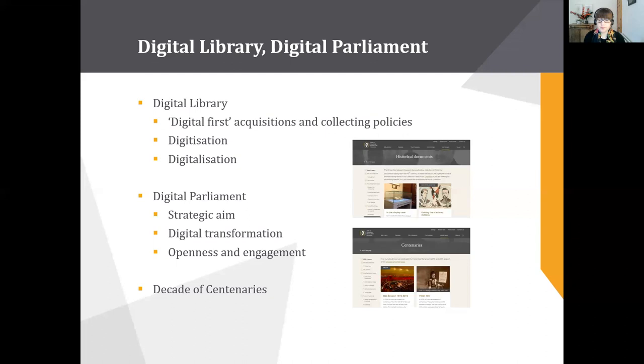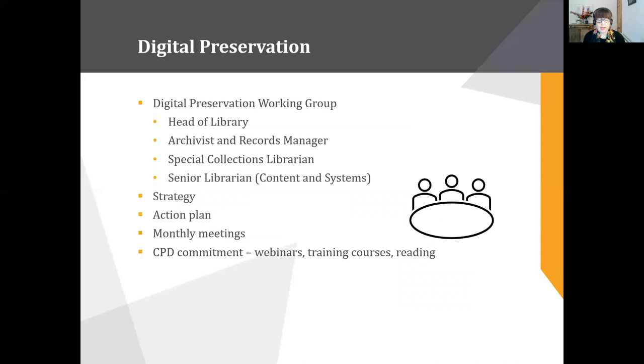And that really coalesced into what is now an active digital preservation working group. The membership at the moment consists of the head of library, the archivist and records manager, the special collections librarian, and the senior librarian for content and systems. But I'm hoping that our membership will expand. We began by drafting a strategy, but I'm actually going to come back to that a little bit later. We also drafted a substantial action plan, and we've divided that into short-term, medium-term, and long-term priorities. We meet monthly, and we have quite a strong CPD commitment as part of the group. So between meetings, each member is expected to do something for CPD, whether it's attend a webinar, read a blog post or an article, if someone has time to do a training course. And then when we sit down together for our meetings, we share learnings with each other from that.